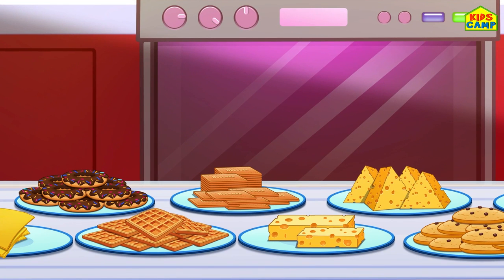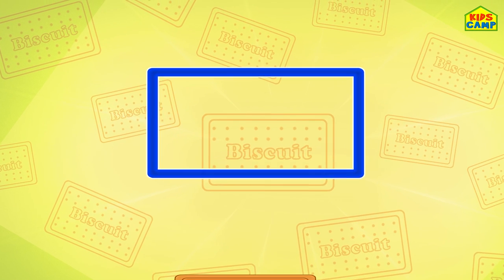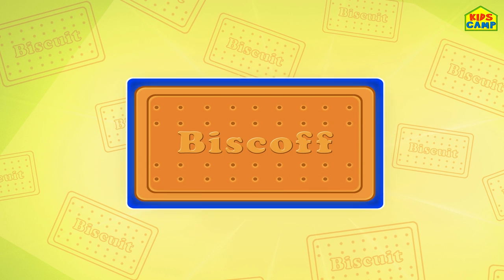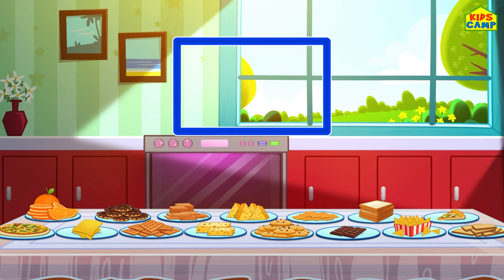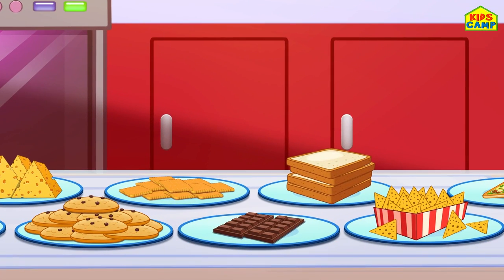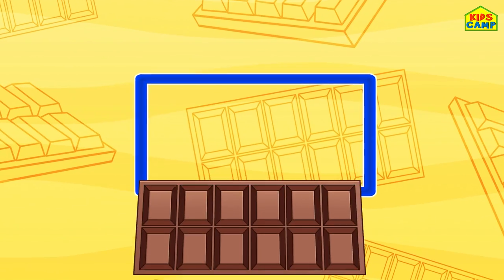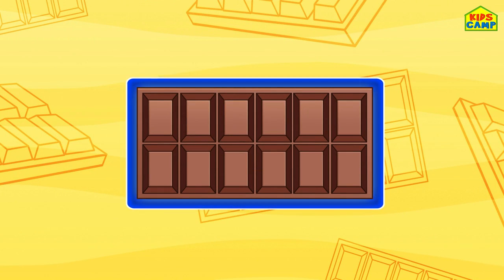What's that? Yummy! Biscuit! That sure is the shape of a rectangle! Anything else? Chocolate! Woohoo! A bar of chocolate! That's right, kids! We did it!